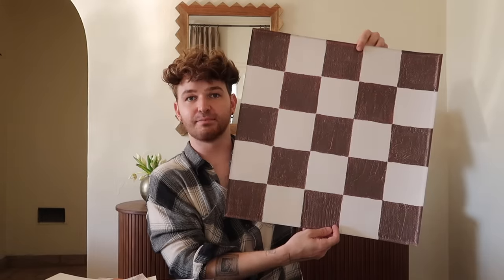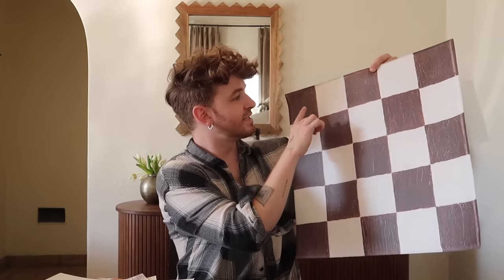And I almost feel like they add extra to it. That way when it prints, it kind of is a little bit more soft. And I just feel like this checkerboard is perfect. It has this dark brown with this kind of like off-white canvas tone against it.